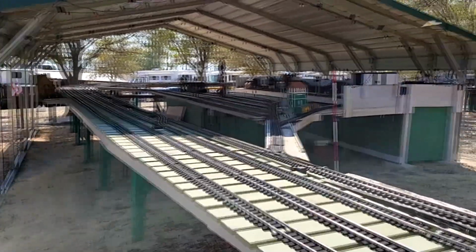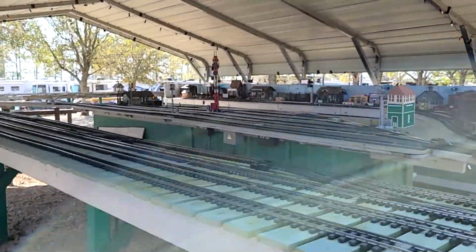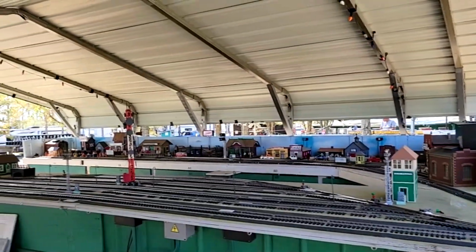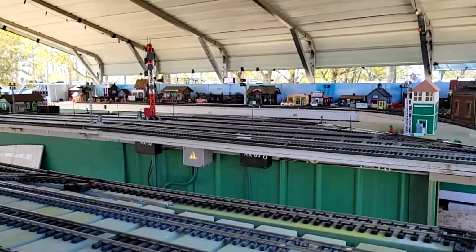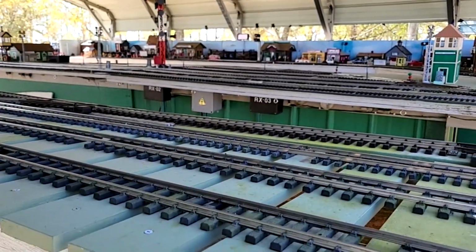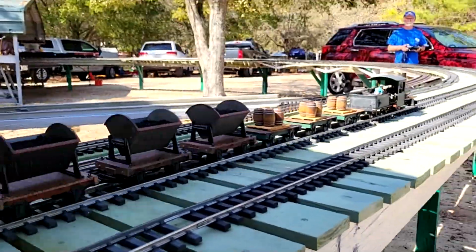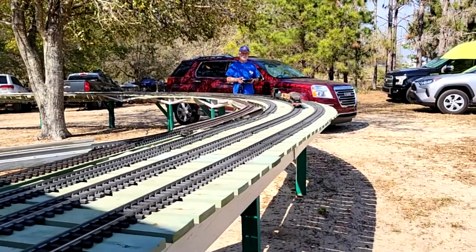End of the G scale layout. And last year we didn't get over here. This was shortly after Debbie was recuperating from her surgery, so got all of this over here. Well, here we come around again. Cute. Alright, thank you.